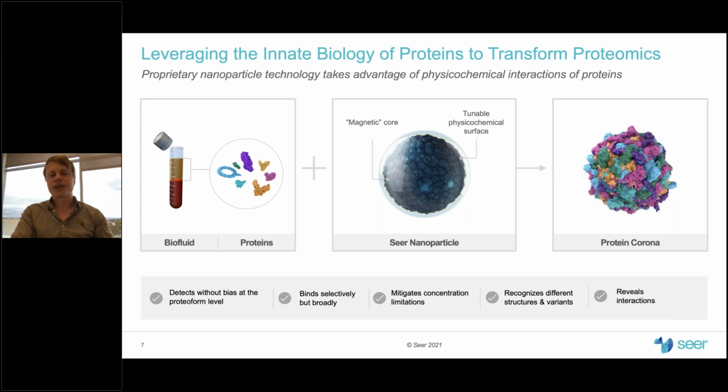Now, in contrast to targeted approaches where you would have to define a certain antibody against a certain epitope to catch and capture particular proteins, these particles, although very specifically interrogating certain properties, generically bind across thousands of proteins. So you don't have to predefine a particle targeting just one protein; with one functionalized nanoparticle, you catch hundreds, if not thousands, of proteins.